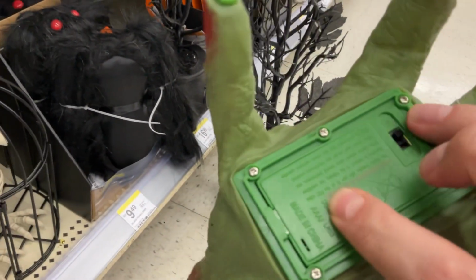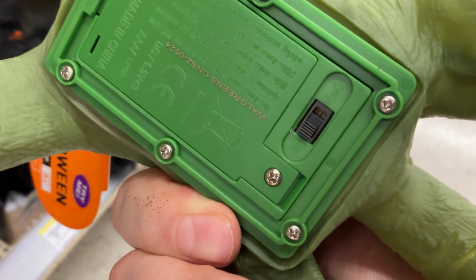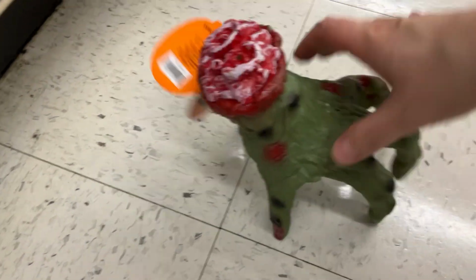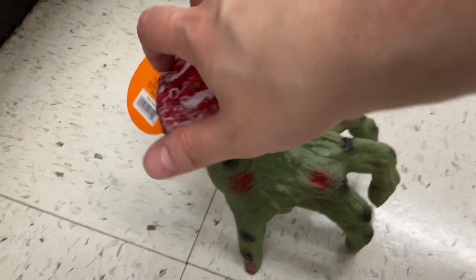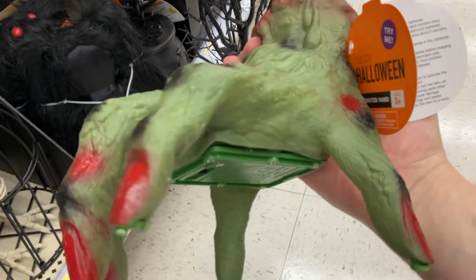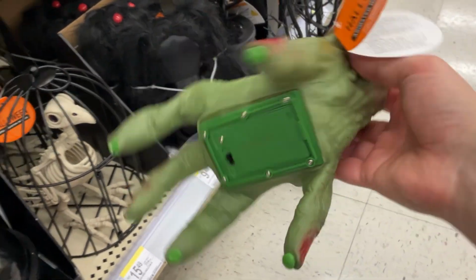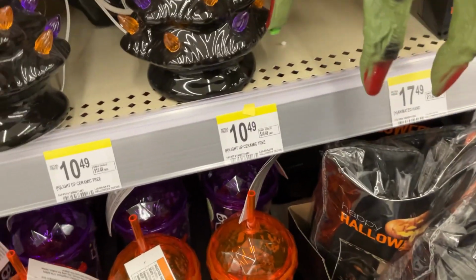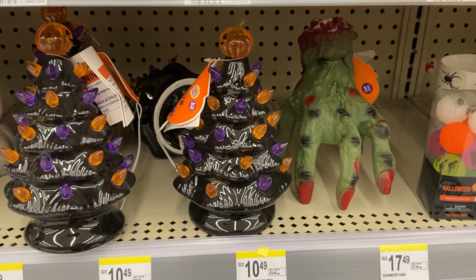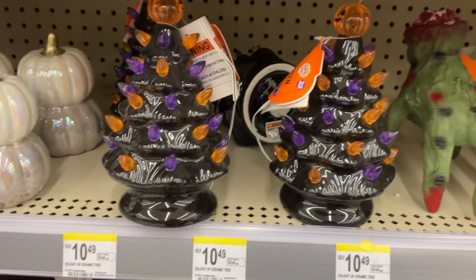These walking hands seem to be everywhere. Every shop has these latex silicone walking hands in different colors. None of them work. Every time I go to one of these shops and I see one of these hands, I'm like, come on, walk for us. Some of them are officially licensed from the Addams family, some are not. This one isn't. This is just your walking, creepy zombie hand, but it's not walking. But they still want $17.49 for it.